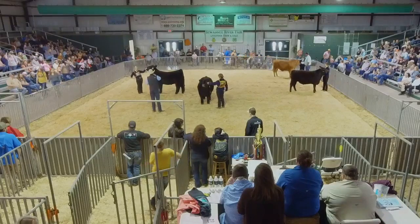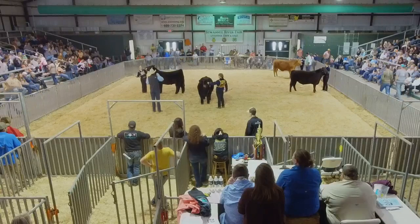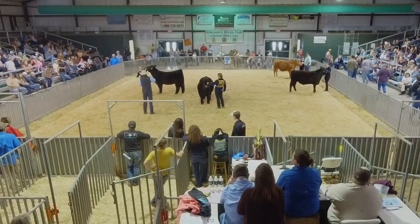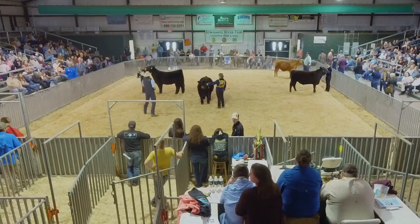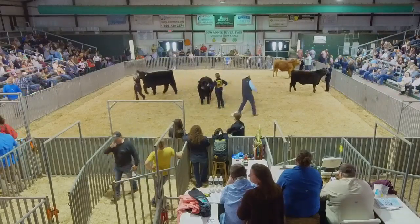You know, the calf in second is super expertly presented and just so good in terms of his silhouette and his balance. I just couldn't quite convince myself he had enough muscle and mass to beat a really powerful calf that wins the class. But I think two really high quality cattle that are worth getting out here and talking about.